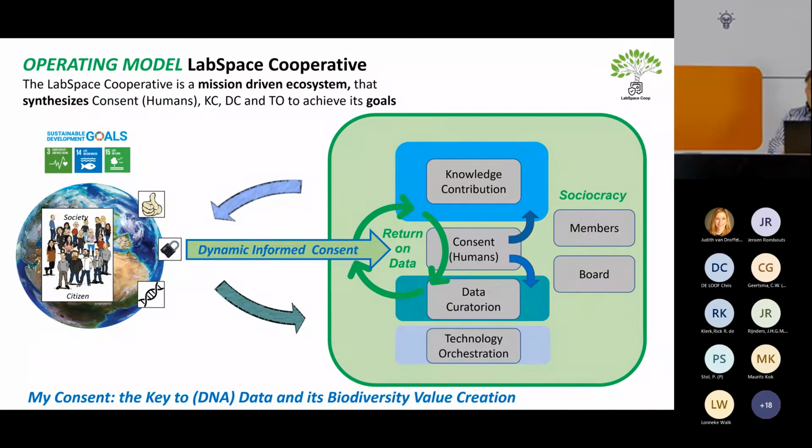The co-op has 4 roles. The top is the knowledge contribution and, of course, the consent of the data, which is done by humans. The data curation, which is separated from the technology and its orchestration. And basically we say you, as an end user consent holder, have the key to unlock your DNA or any other data and create value with it in a biodiversity world.